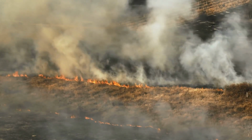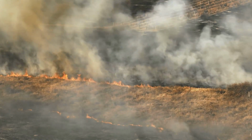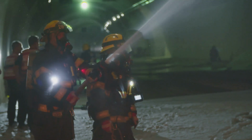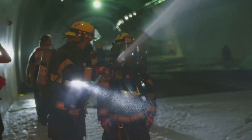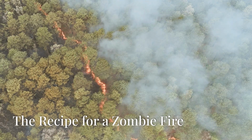They can reignite unexpectedly, catching communities off guard and overwhelming firefighting resources. Their slow, smoldering nature makes them difficult to extinguish, requiring specialized equipment and techniques.